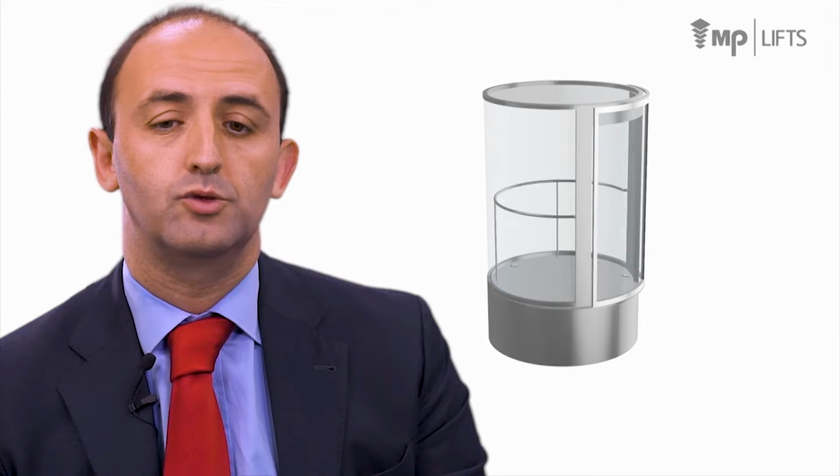Also, one other thing that we had to meet was the requirement of having no ceiling, right? This is not a very common feature in a lift. So, for example, this made us place the lights of the elevator in the floor, which is a different solution.